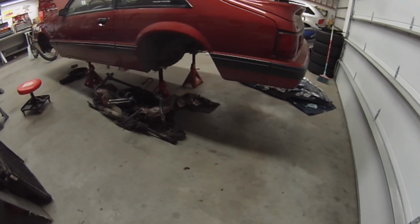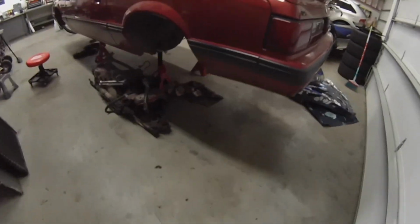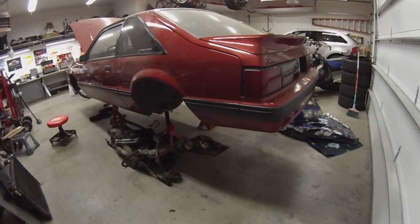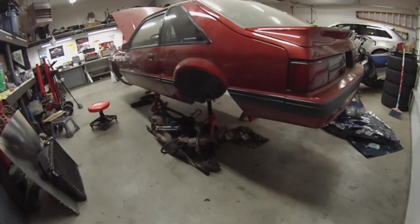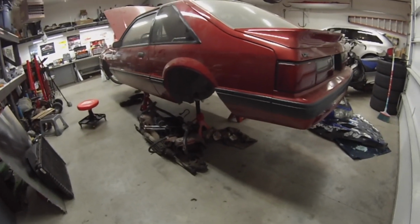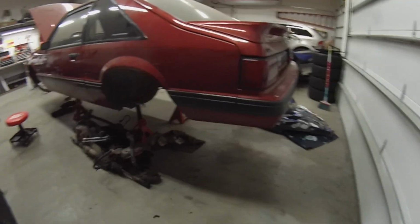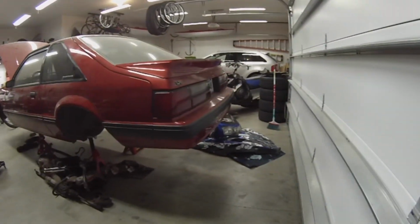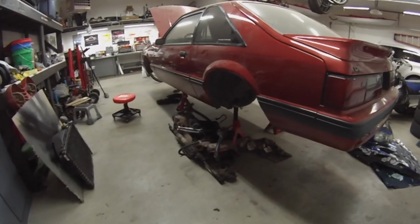Someone ended up picking up that yesterday, and the rear end. I was debating selling it or not, and the wife kind of convinced me into selling it. So hopefully I don't regret that down the road. That was the one thing I was debating keeping in case I ever had another Fox body project of some sort. So I got the rear end sold. I actually got the 4-lug ponies sold. A guy came and picked those up this morning.